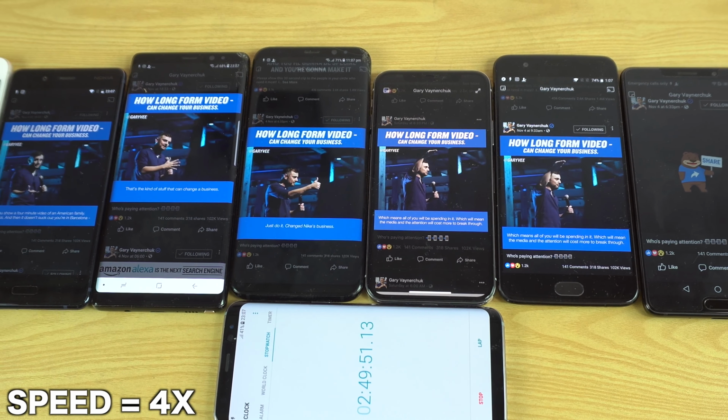OnePlus 5 on 71. The iPhone 10 is down to 57. Note Plus on 69. Note 8 on 65. Nokia 8 on 47. And the iPhone 8 Plus down to 40%. So I think today is the day that we'll finally see a new undisputed battery drain champ. But still, we have the most important stage right now, which is going to be a 1 hour long YouTube video playback.